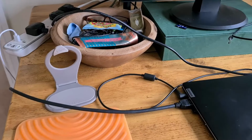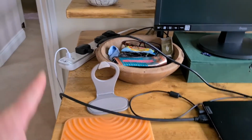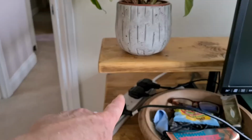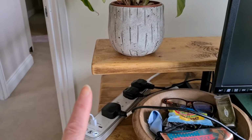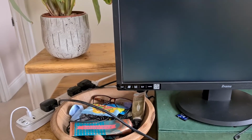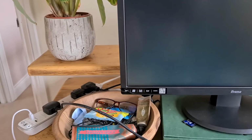Then to protect the table, I've got a little silicone mat here. That's for my phone. I have got an extension lead here, and I can charge my phone and plug in a monitor, plug in a laptop. What else? I can also plug in a light for filming. And then I just have a bowl of bits and pieces I need: hand cream, lens cleaner, snacks, long-sighted glasses, and stuff for work.